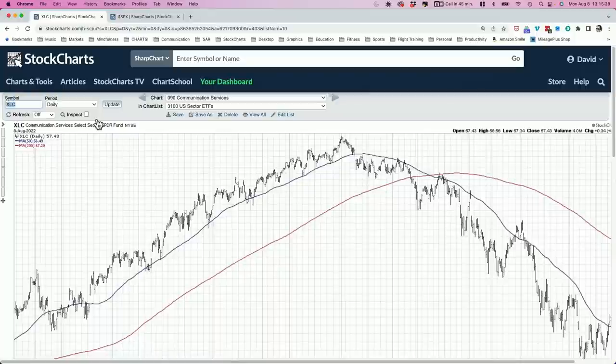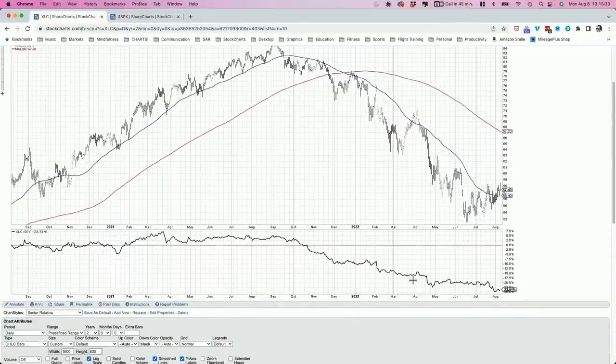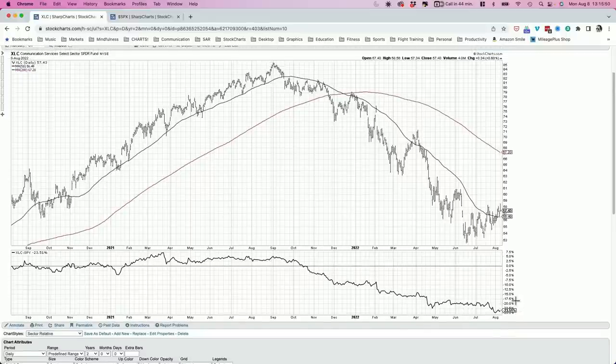I'm intrigued by the chart of communication services, just to zoom out a little bit here. What's interesting is communication services has been such a negative sector, right? Just look at the relative strength over the last 8 or 9 months. From September of last year, you underperformed dramatically just having exposure to that sector. Now, individual names certainly could have had a different return profile over that period, but broadly speaking, the sector has been absolutely brutal.